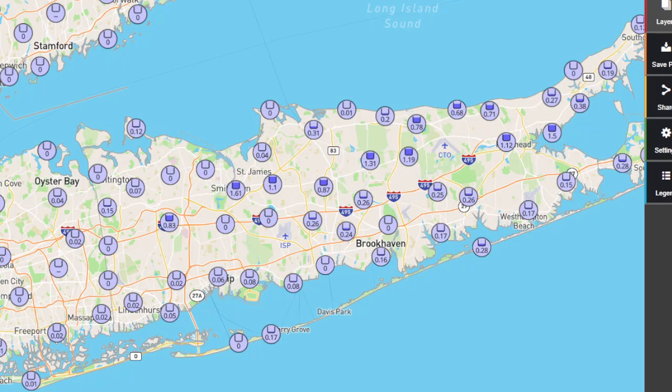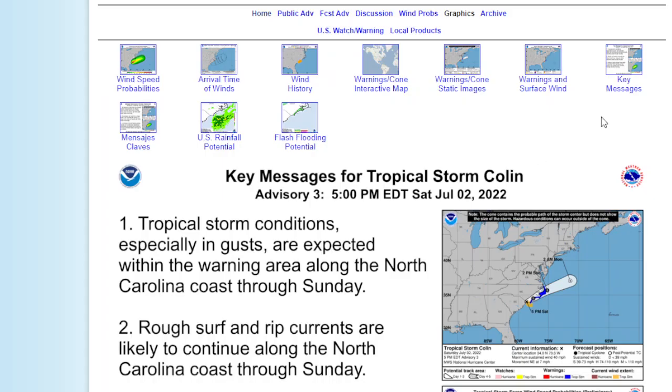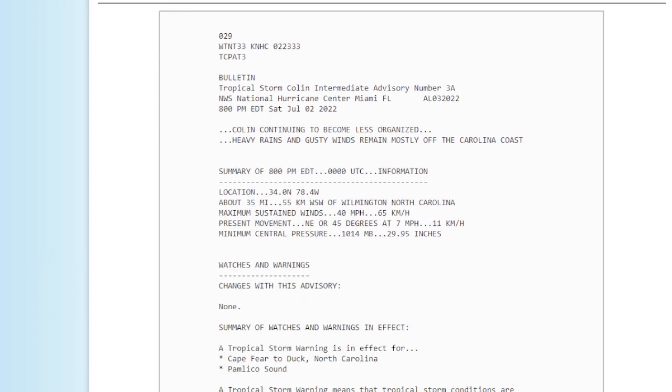So let's go now to the National Hurricane Center. Say hello to Colin. That's right. Tropical Storm Colin. It's a very small storm, but we're going to read the public advisory on it.